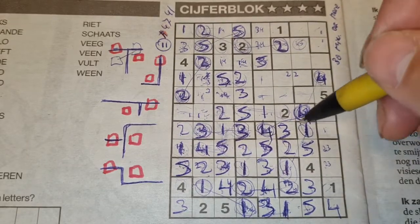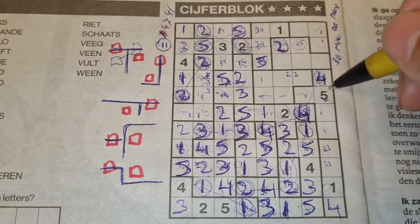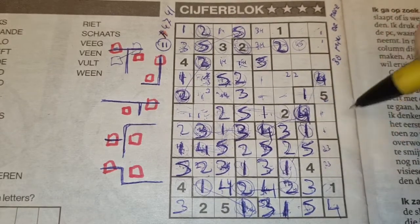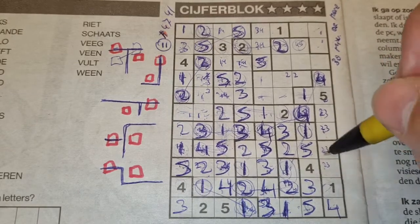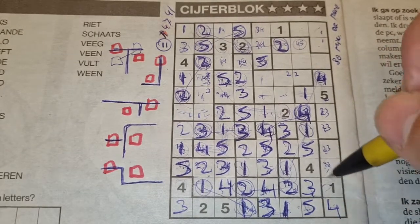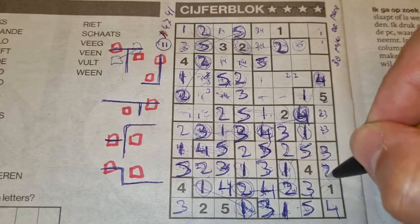These two boxes can be a 1. So one box left for the 1 in this area should be there. Two numbers left in this area for numbers 2 and 3. We have a 3 there, so no 3 there. 3 should be here, and the 2 goes there.